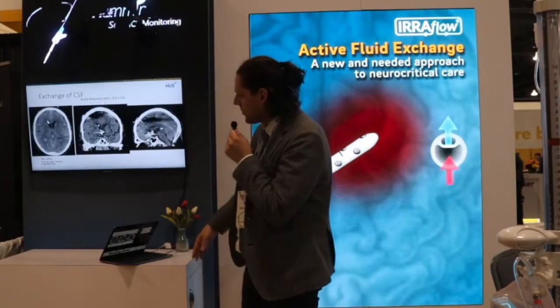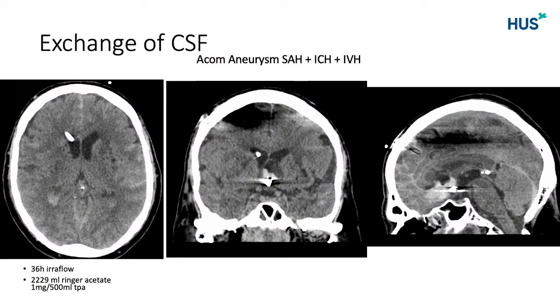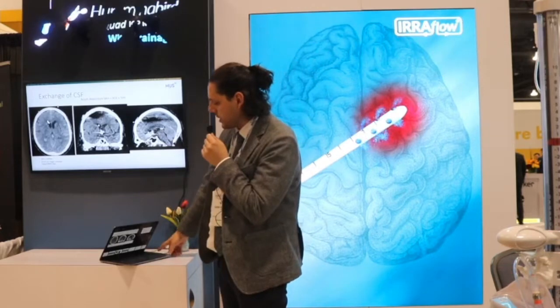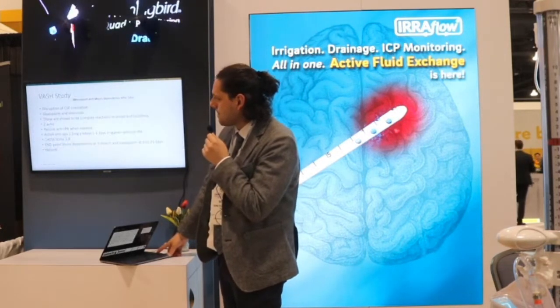The aneurysm was coiled and the IRRAflow started to function. In 36 hours, we were able to remove a significant amount of the blood from the cortical area, and also the ICH and IVH part, with a very small amount of TPA. So in this way, we were able to treat this patient by removing also the subarachnoid blood from the aneurysm bleeding.